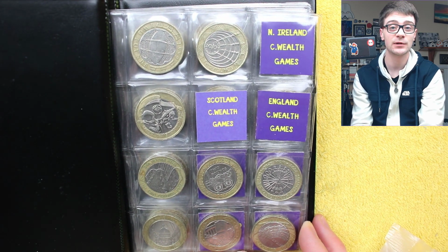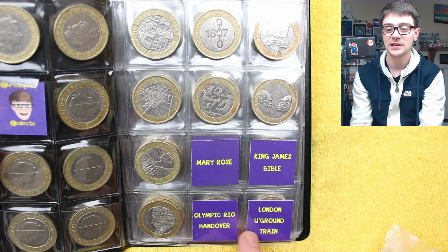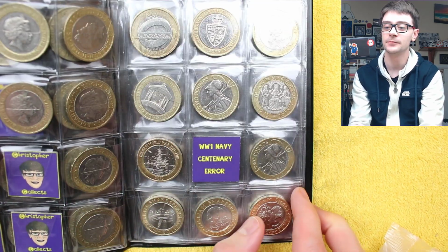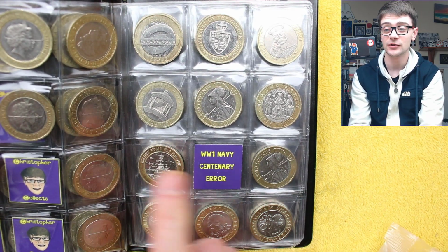We are though missing 3 of the Commonwealth Games. That's Northern Ireland, Scotland and England. But we have got Wales, which is a good start. A couple of the more scarce ones. London Underground Train, not the most scarce one. King James Bible as well. Maybe we'll pick some of those up in the future.